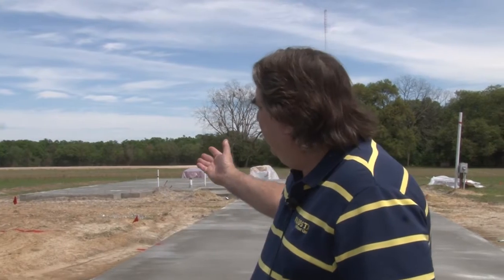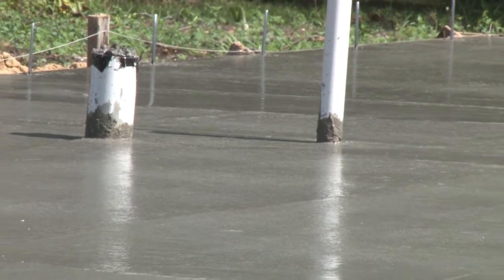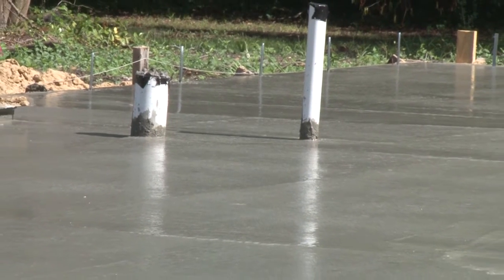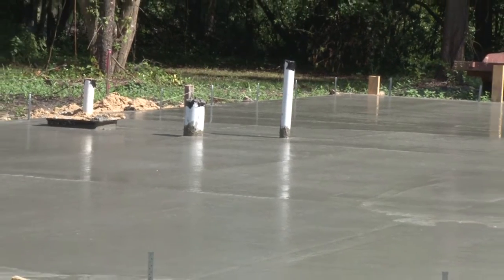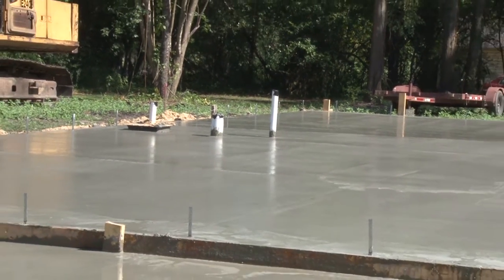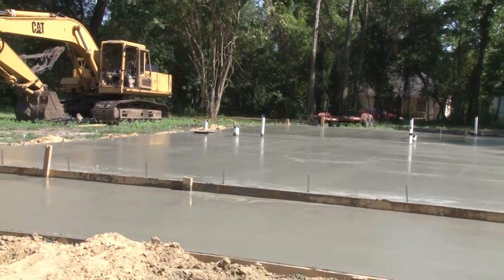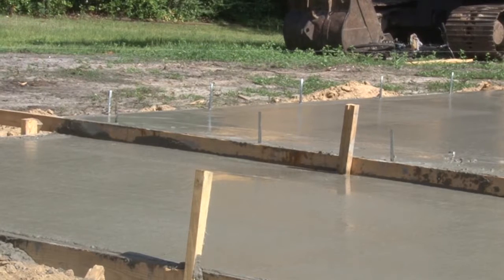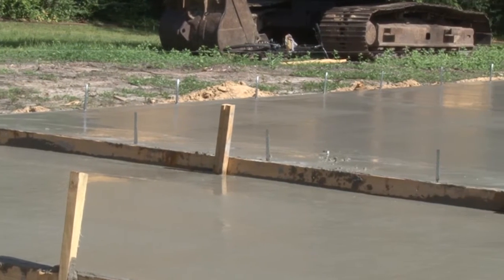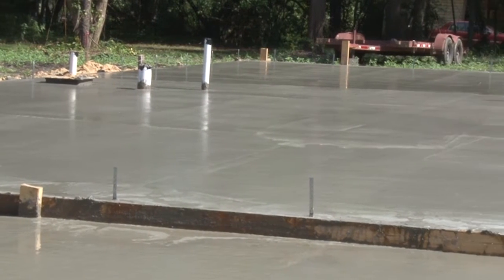As you can see, this is what we would call a monolithic slab. Before this slab is even poured, the inspector will come out and check to make sure that the footing depth is deep enough. He'll make sure that the rebar, which is reinforced bar, is put in there, and it's tied in at the corners and everywhere else it needs to be to make sure that this slab is going to hold and it's not going to crack as the years go by. We're ensuring that the money they're paying for a home, that it's going to meet all the current codes, and it's going to be safe to live in.